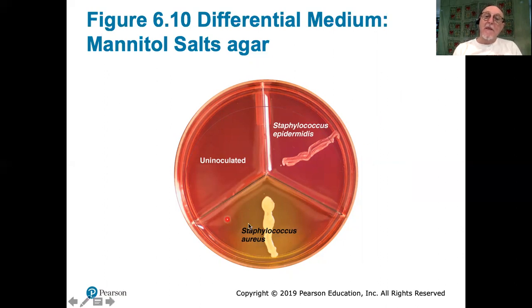Mannitol salts agar incorporates a dye. It's an indicator, a pH indicator. And the pH indicator will change from pink to red to yellow under acid conditions. So it's a very good indicator of a fermentation taking place, of the production of acid products from fermentation. So it distinguishes between organisms which ferment and those that don't. So the sugar that is present in this agar is the sugar mannitol. And only certain bacteria are actually able to ferment it.